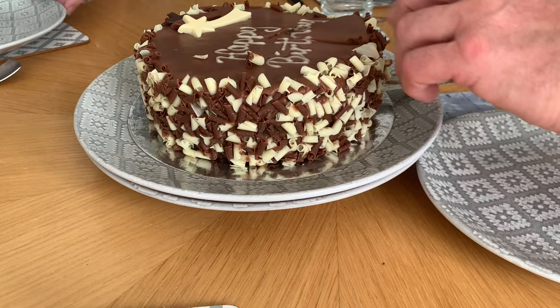Do you want squirty cream? No, thank you. No? Right. No cream at all? Yeah, I'll scroll. Shovel. I'm going to shovel it in. Yes, Karen's got a shovel for a spoon. Thank you. Enjoy. Thank you.